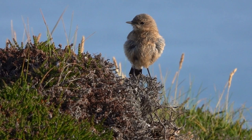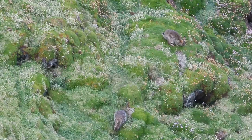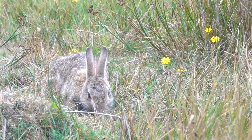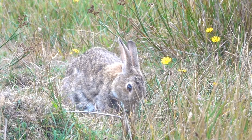Rabbits were important on Lundy since at least the 12th century, and numbers have risen very high at certain times. But in recent years, they've been hit by wave after wave of disease, and sadly, you'll be lucky to see even one now.